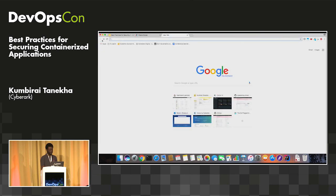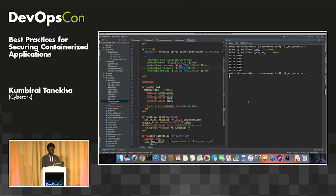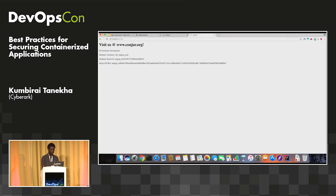Because if we go back, well, so I'm on this value. I will rotate the secrets just for illustration. So that adds all the different values. And then I'm going to refresh over here. And you can see that the database password has changed. And there's a reason why it's the only one that's changed.